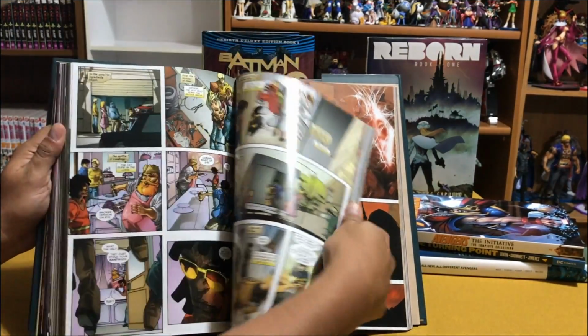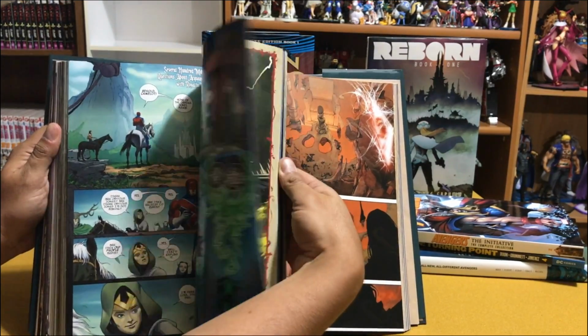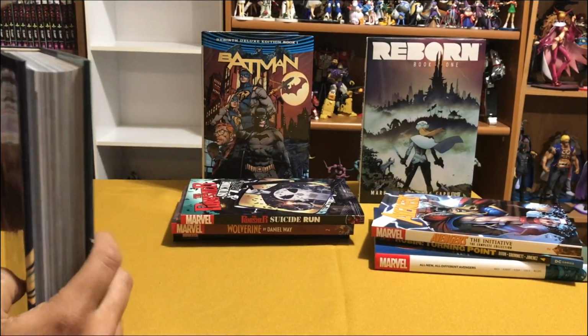And I really enjoyed Young Avengers. And I never got a chance to read any of these issues. So this is my first time reading it. About a third of the way in, and it's pretty good so far. Nothing mind-blowing, but I expect it to get a little better.